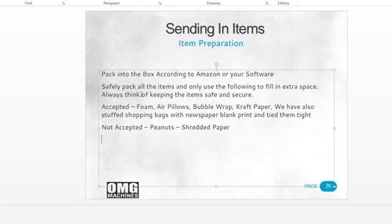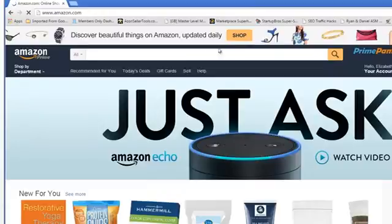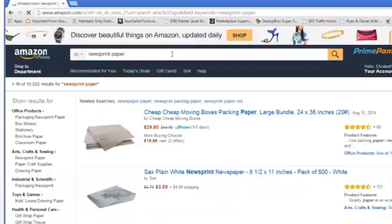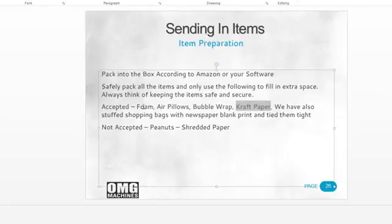So the accepted types of fill for these boxes are foam, air pillows, which is one of my favorites, bubble wrap, craft paper. Also, there's newsprint that's unprinted. Let me go in and show you an example of what that looks like. This is one of my favorites, because what we actually used to do is fill extra shopping bags that we had with this stuff, and we would use that as filler, and this is it right here. Moving boxes, packing paper, it's like newsprint. It comes in these huge bundles that you can buy, and then we would stick it in all the shopping bags that we had, and then make sure they were just tied really tight.